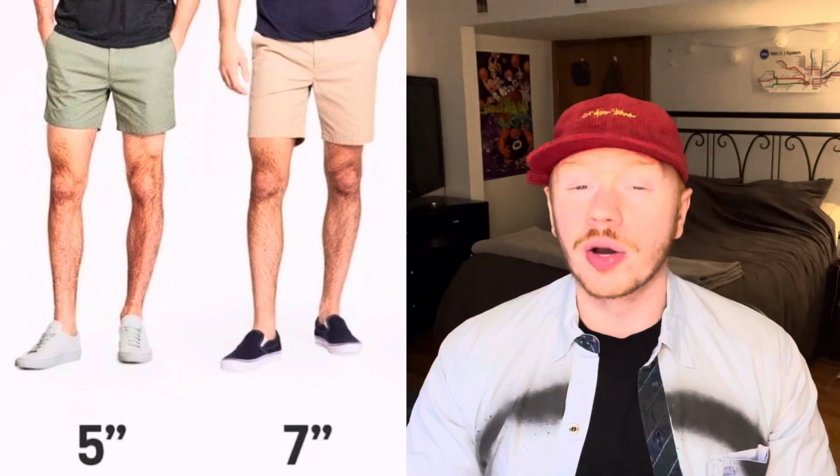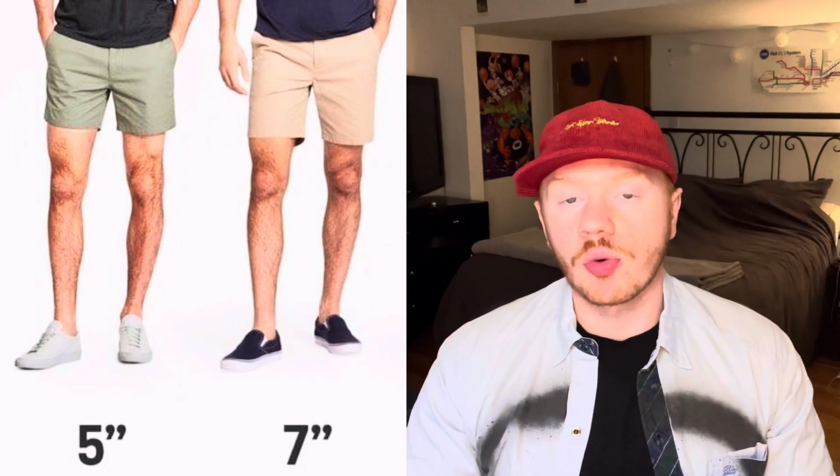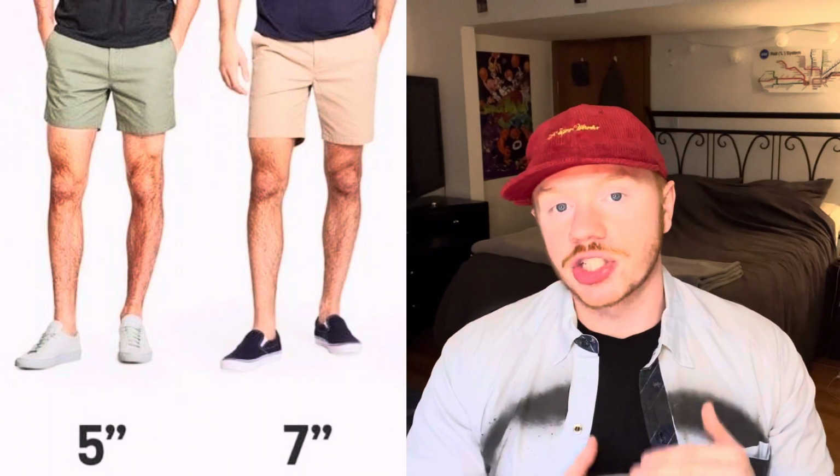One thing you want to watch out for though is try to shoot for a 5 to 7 inch inseam. So you can definitely shop secondhand for these. That'll be a really solid short for your summer. I'm probably going to pick up a pair of Patagonia baggies.